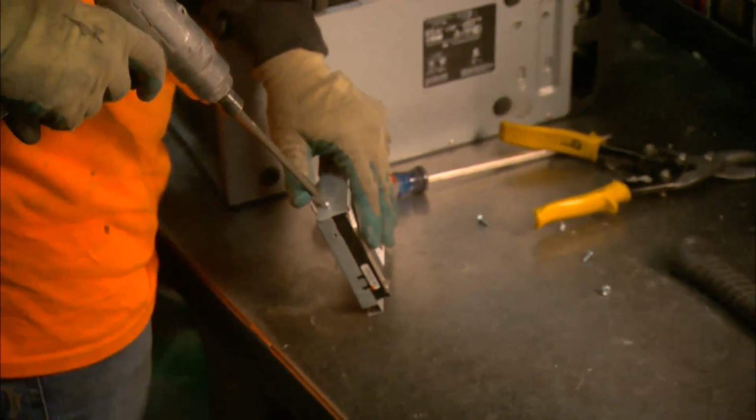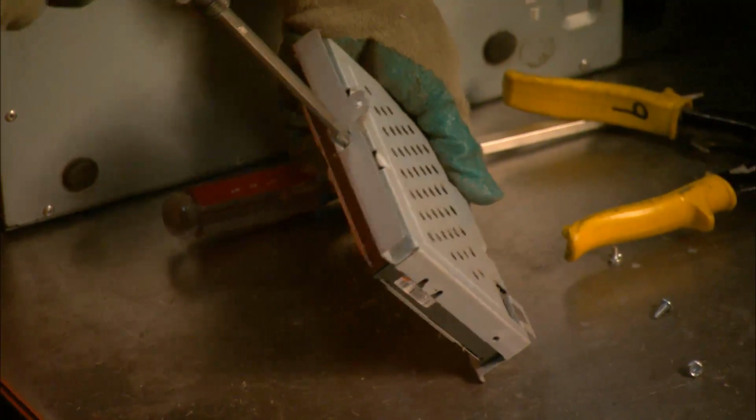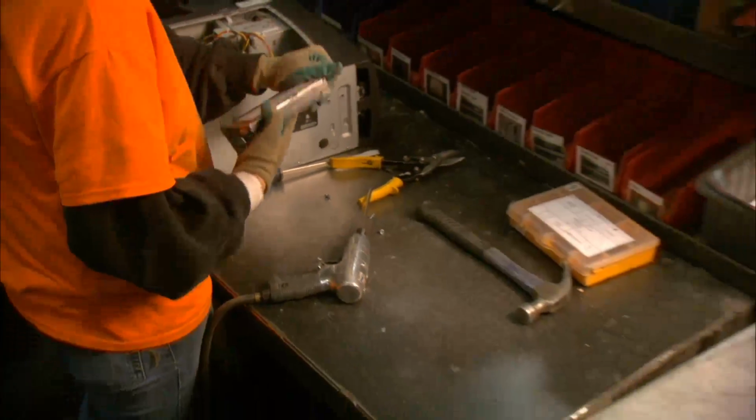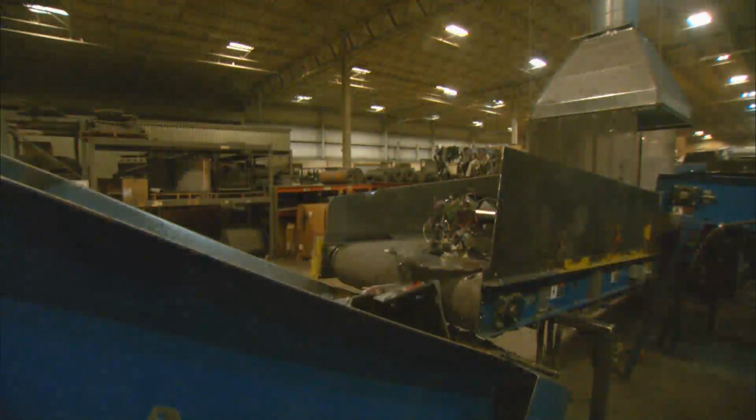Hard drives are also handled separately at this facility. This recycler wants to be absolutely certain that no data are stolen while hard drives are at their facility or after the hard drives leave their facility. Their reputation depends on it. Data security is an important reason to make sure your electronics are recycled by a responsible company.